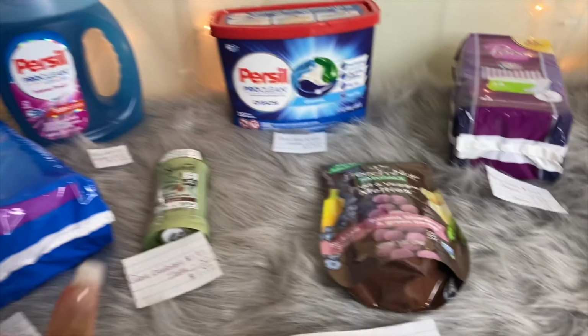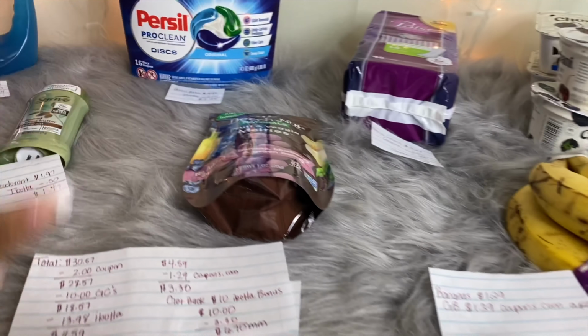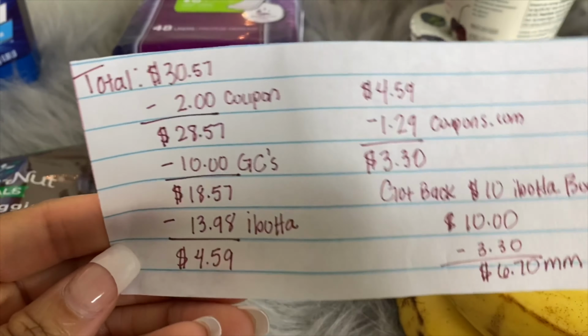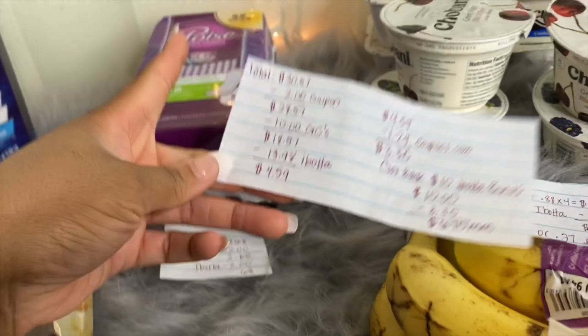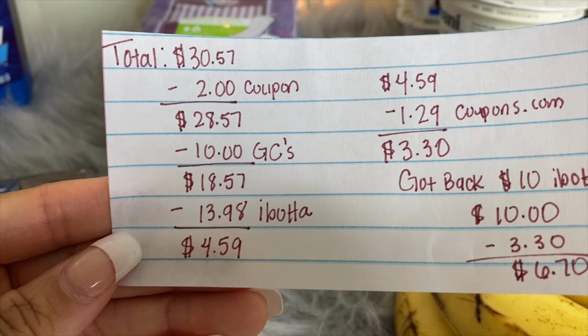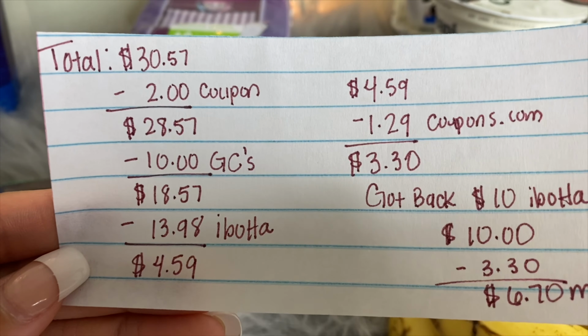So you guys, when you add all of these rebates up right here, it brought my overall total to $30.57, as you can see, minus the $2 off coupon, which is the one that I used for the Poise pads right here. So that brought my total down to $28.57 after that $2 off coupon.